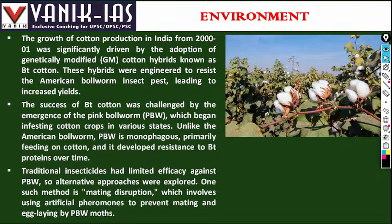American bollworm was taken care of by the BT cotton variety, but the pink bollworm (PBW) began infesting cotton crops in various states. Unlike the American bollworm, pink bollworm is monophagous, primarily feeding on cotton, and it developed resistance to BT proteins over time. Traditional insecticides have limited efficacy against pink bollworm, so alternative approaches were explored.